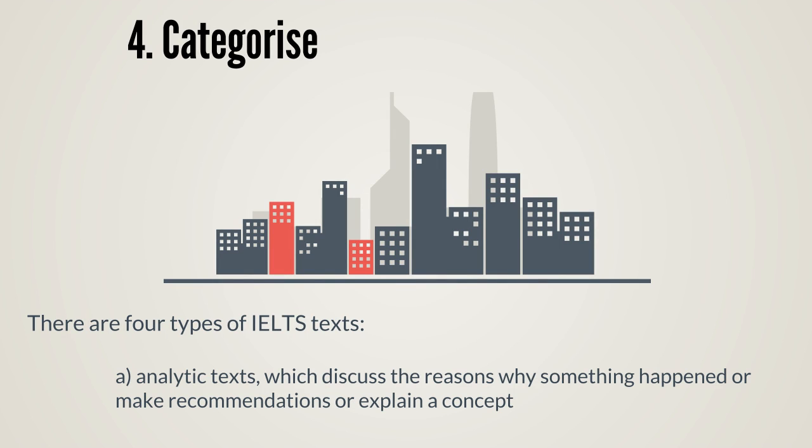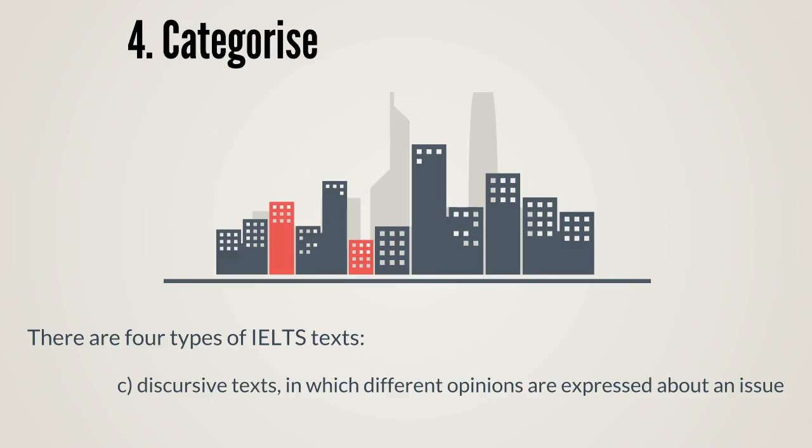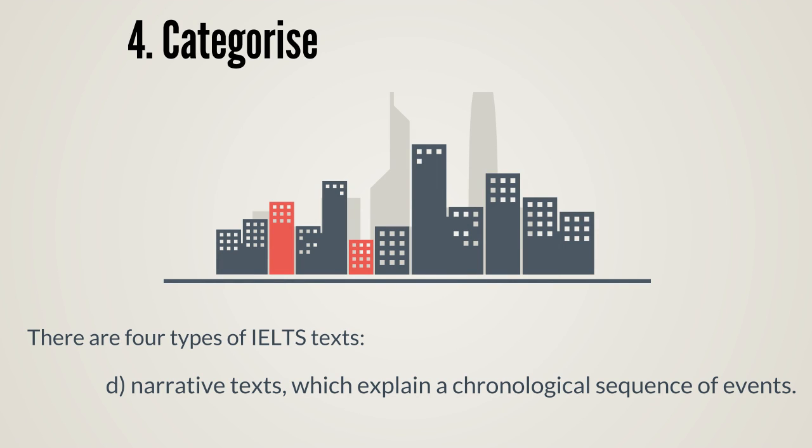A. Analytic texts, which discuss the reasons why something happened or make recommendations or explain a concept. B. Descriptive texts, which describe a situation, explain how something is done or categorize something. C. Discursive texts, in which different opinions are expressed about an issue. D. Narrative texts, which explain a chronological sequence of events.